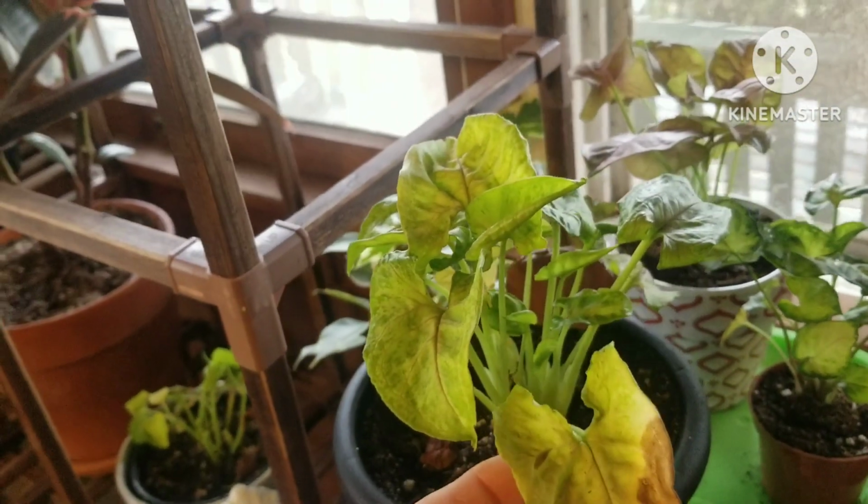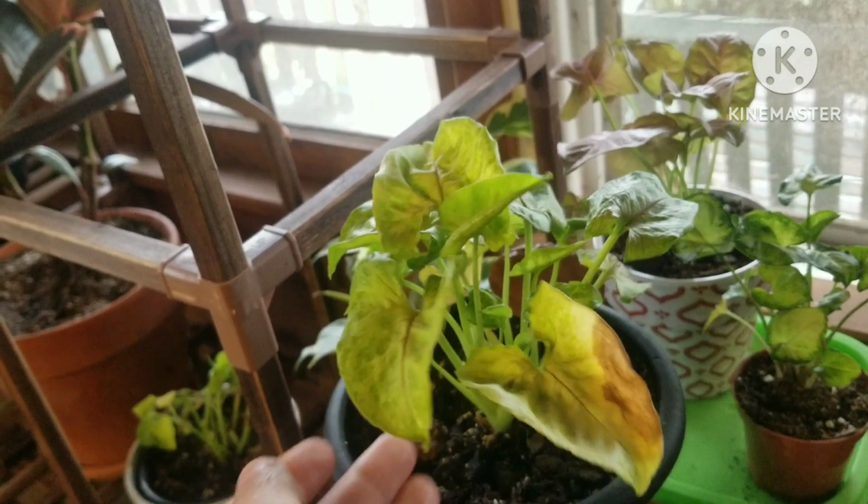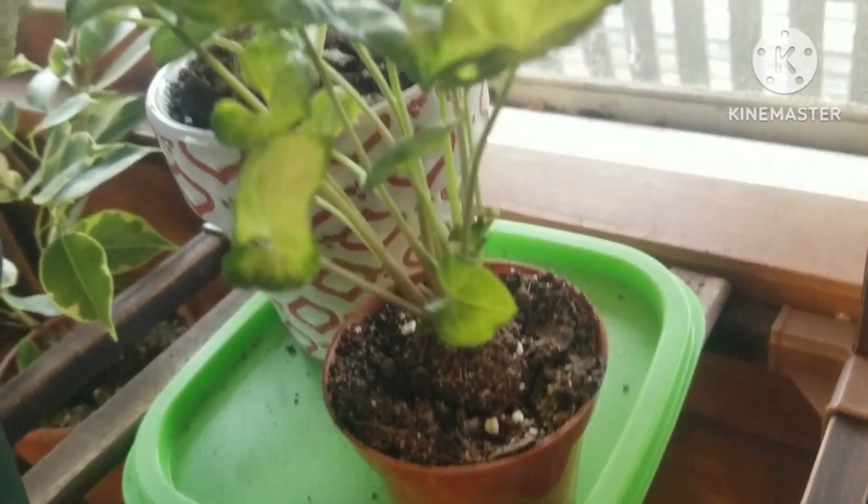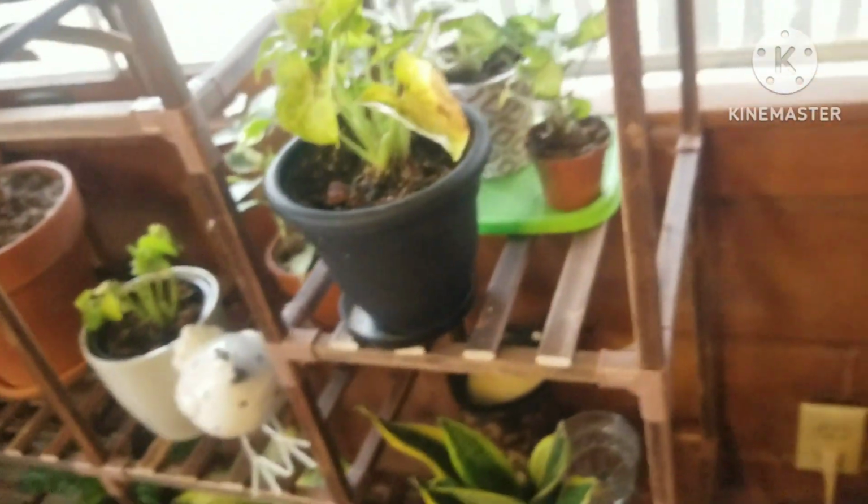Here's my Cream Illusion Scindapsus, which is doing a lot better than when I first got it. I got it for like $2 on sale. Strawberry Cream Scindapsus, it's doing awesome too, and so is my White Butterfly Scindapsus. So I'm having a lot of luck with Scindapsus.